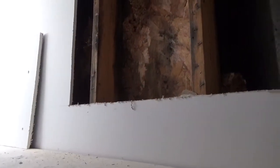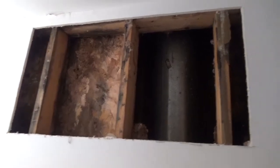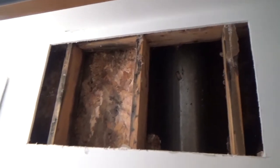Thankfully we caught this during the purchase and made the selling agent allow us to open up a hole to confirm that it was repaired as it was stated that it was, and it was not. So we got some compensation during the sale so that we can fix this.